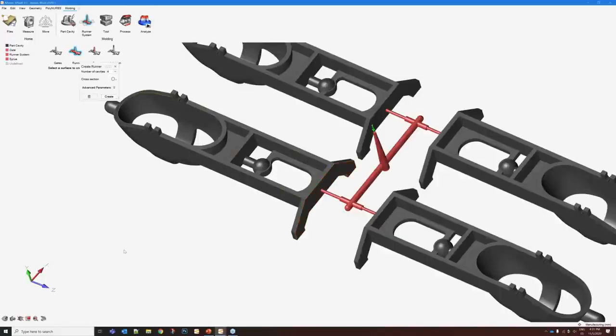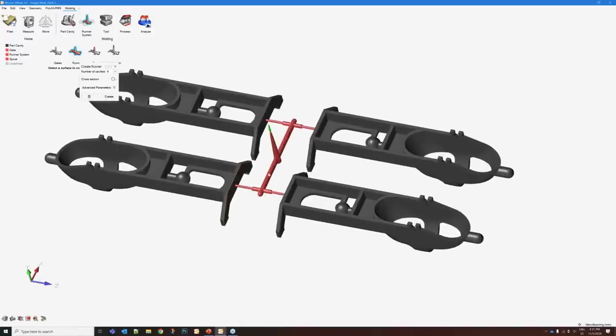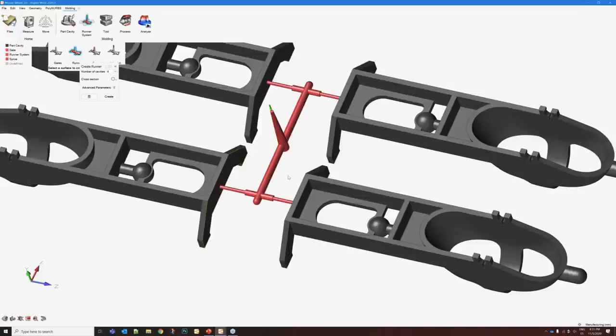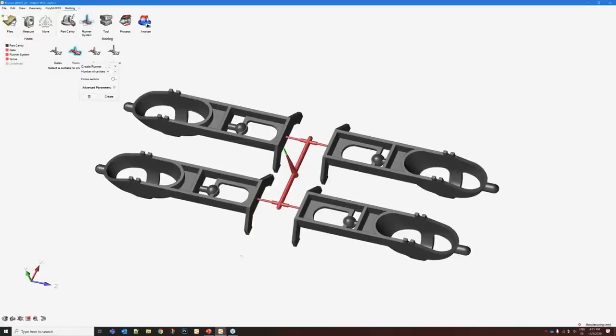Okay, so I will place my gate and Inspire Mold will automatically come out with a full design of my runner distributor and the four cavities located using the best practices of the mold industry. So these diameters are computed based on the thickness of the part, on the size of the part, and on the filling time we are defining. We can change this. This is a parametric setup.